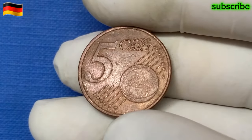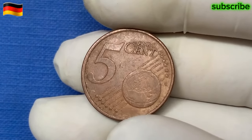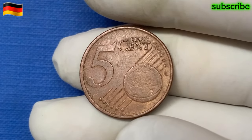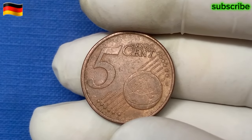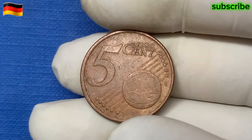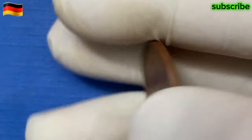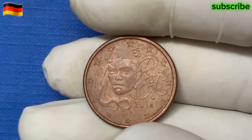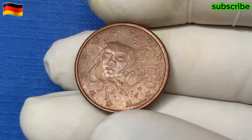Today, we're diving into the fascinating world of the 5-euro-cent from 2014. At first glance, this little copper coin might seem ordinary, but trust me, there's a lot more to it than meets the eye. So, get comfortable and stick around as we explore the history, design, rarity, and ultimately, the surprising value of this coin.